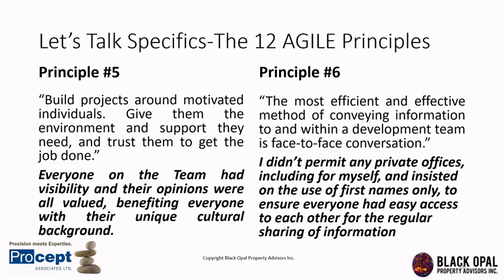Principle number 5, build projects around motivated individuals. How often have we heard this? People are the most important ingredient and our most important asset. So give them the environment and support they need and trust them to get this job done. Everyone on the team had visibility and their opinions were all valued, benefiting everyone with their unique cultural backgrounds.